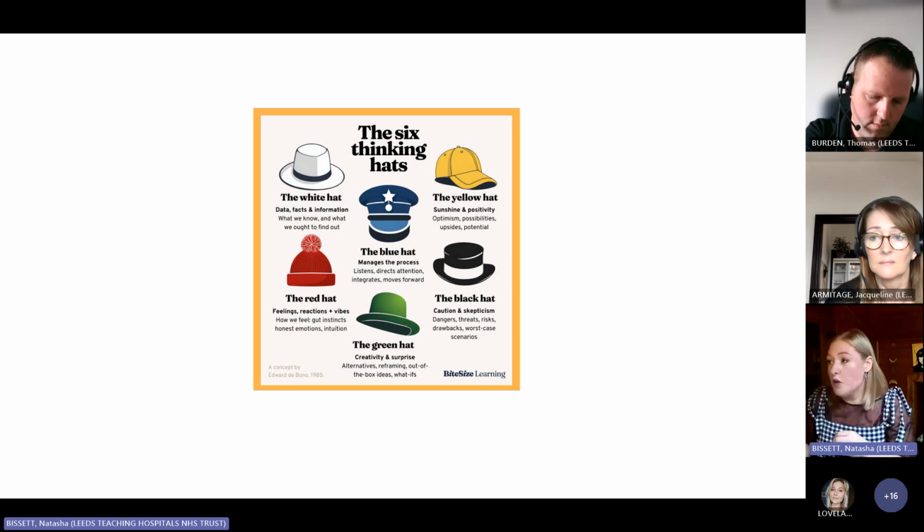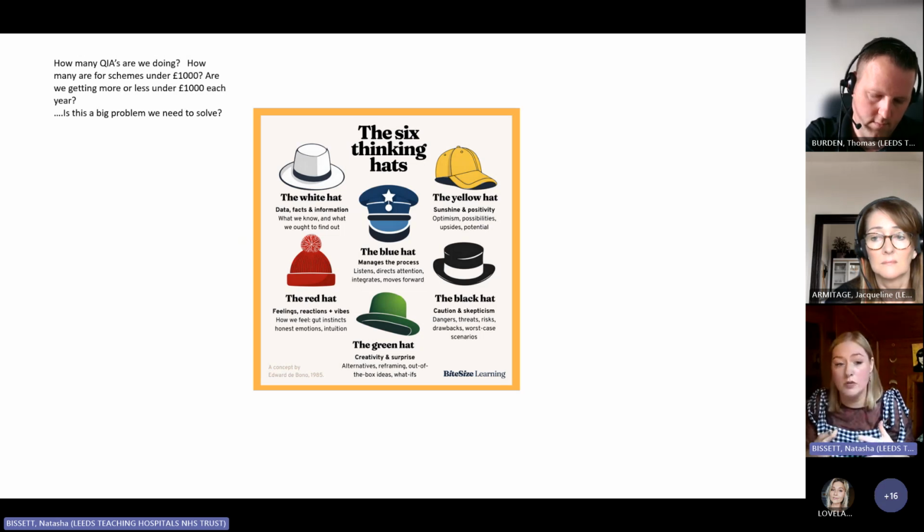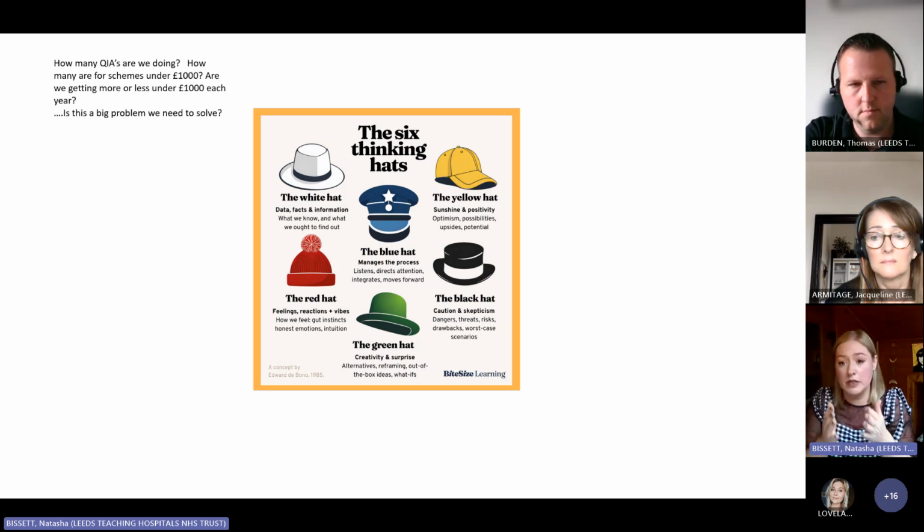So first of all, we put on our white hat. The white hat is all about what data or information you might need to be able to make a really informed decision. So we started to think about, well, how many QIAs are we doing? In our current process back in 2023, we were doing one for all 700 schemes, no matter what. But what about schemes under £1,000? How many of those do we have? Is that a big chunk of the QIAs that we're doing, or is it only a really small problem?